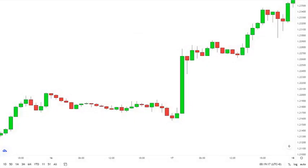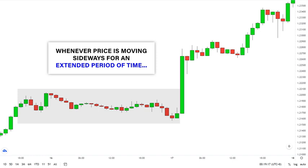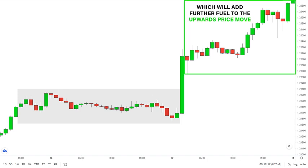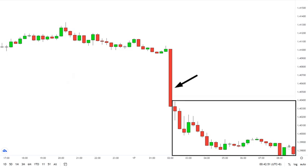This is especially true when the momentum candle is preceded by a period of sideways price movement. The reason why this happens is because whenever price is moving sideways for an extended period of time, we'll have traders entering both buy and sell positions. And so when this bullish momentum candle forms, all the traders who entered a sell position back here will be forced to close their trades, which will add further fuel to the upwards price move. And we'll see similar price movement when we have a bearish momentum candle form, except these candles will often result in a sustained move to the downside.